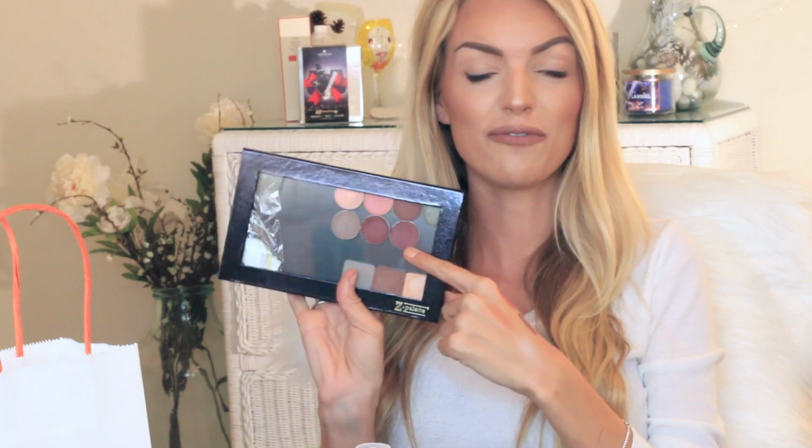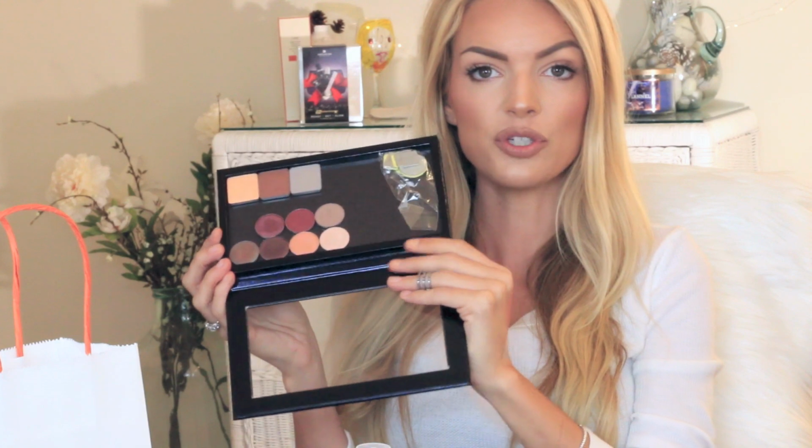And then I also picked up a large Z palette from Beautylish. I needed another one to add some of my Makeup Geek shadows to. And I'll just show you here. You just depot everything, and I like to keep everything depotted as much as I possibly can. It just keeps me really organized.